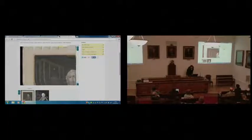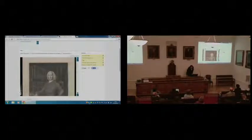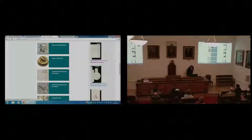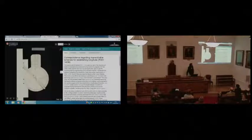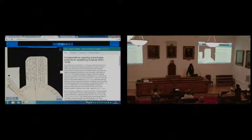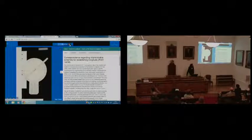And again, this is another volume, so you can see exactly the same thing. Another one of the researchers wrote this essay, and again, it's highly linked through. One thing I haven't shown is that the National Maritime Museum have their own collections online, so where something is described on our site, there's a link through to their site as well. So we're bringing back together the artifacts and the documents.